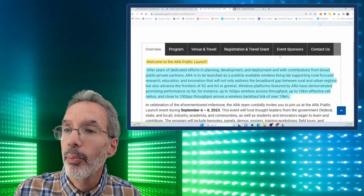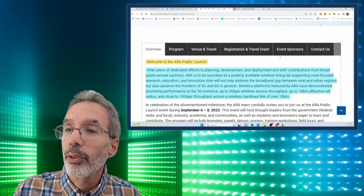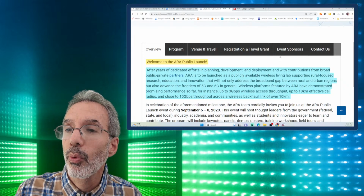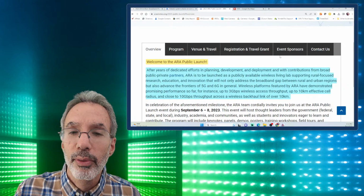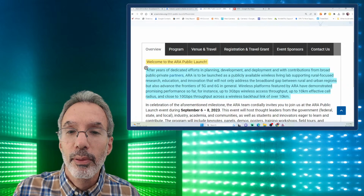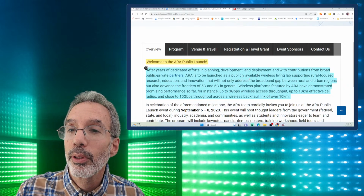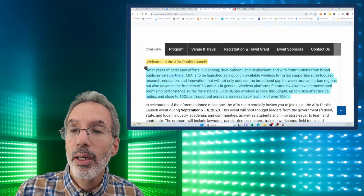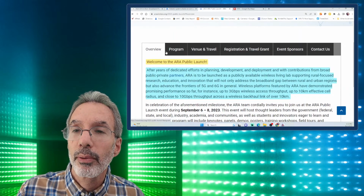that will not only address the broadband gap between rural and urban regions, but also advance the frontiers of 5G and 6G. Wireless platforms featured by ARA have demonstrated promising performance so far. For instance, up to 3 gigs wireless access throughput, up to 10 kilometers effective cell radius. It's a little over, I think, 6.2 miles. And close to 10 gigs throughput across a wireless backhaul link of over 10 kilometers or 6.2 miles. So that's basically a little bit on the program, and actually I should say the project.